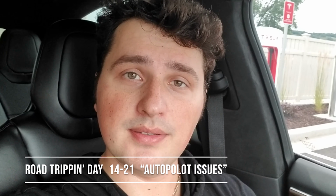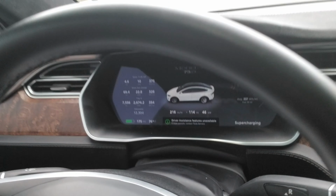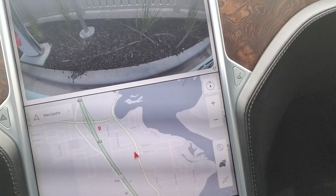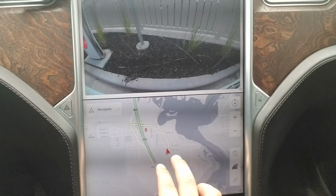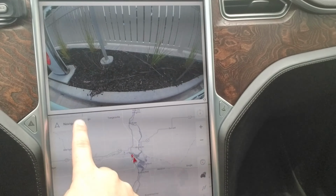An interesting thing happened. I get into my car, which I had parked in the parking lot, and all of a sudden my car tells me that driver assistance features are unavailable, and wherever I go, my GPS is stuck in that location where I was. Interestingly, it's not frozen. I can move it around, I can create a navigation, but none of the features work. No cruise control, no autopilot. It's just not functioning.